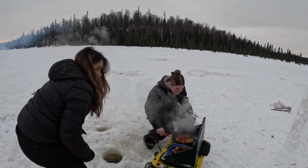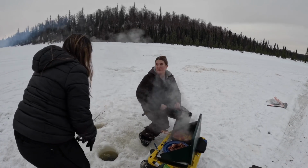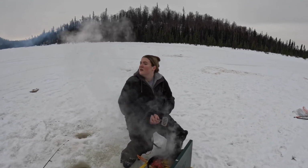Girls, bacon, peppers, and onions. About to throw a bunch of eggs on there. Mmm.